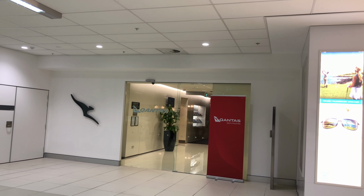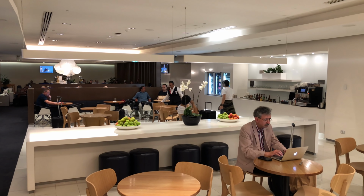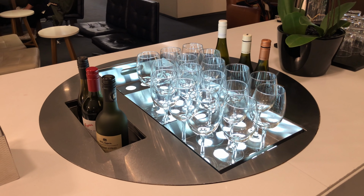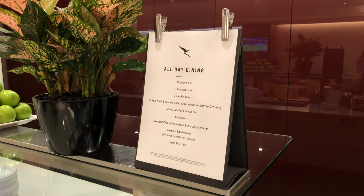Qantas does not operate any flight from Terminal 1, but their oneworld partners, like Cathay Pacific and Malaysia Airlines do, that's why they have their own lounge here. This lounge is quite small, and you can tell this is a rather old Qantas lounge design. However, it's still a relatively nice lounge, plenty of wine and other alcohol, cheese, and a reasonable amount of hot food.